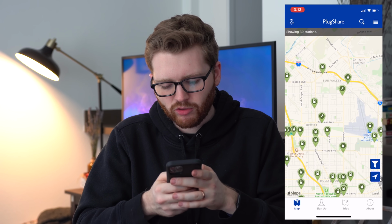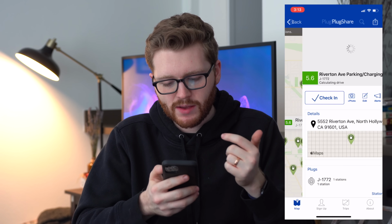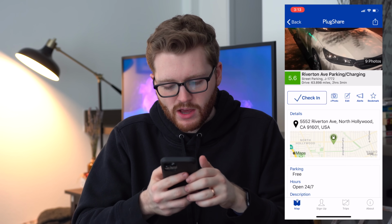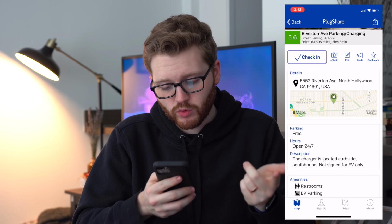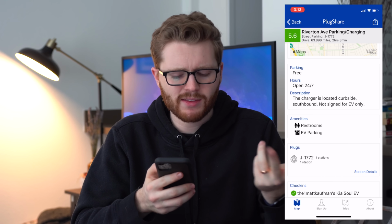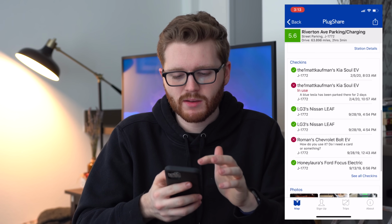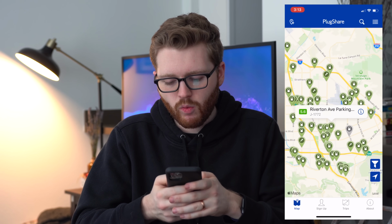Sometimes I've had kind of mixed results with these listings, but you can usually just tap on these. J1772, it's going to work with your Tesla. You can see, in this case, parking is free. It's open 24/7. There's restrooms near your EV parking, nice amenities. Then it'll tell you the check-ins. Some people were able to get it working, some people weren't. But this, again, will work pretty much anywhere.